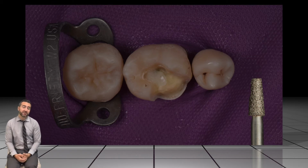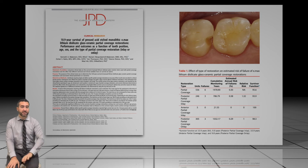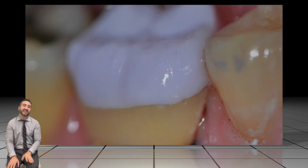Insurance companies are starting to reimburse a lot for onlays. They're understanding that it's a phenomenal restoration. And these just are beautiful restorations. We have study after study showing that these partial coverage restorations are just insanely amazing for our patients.